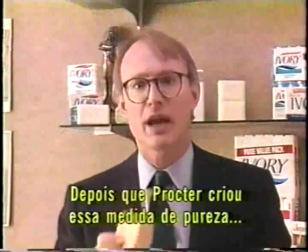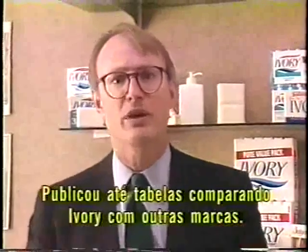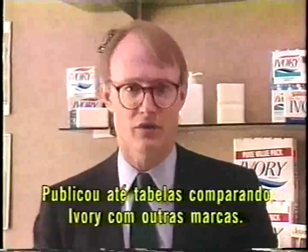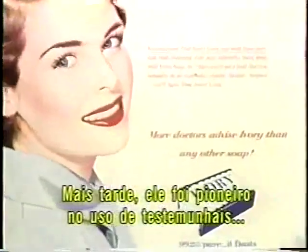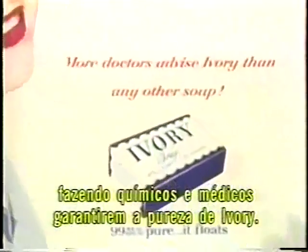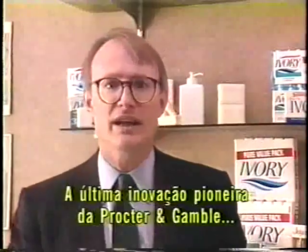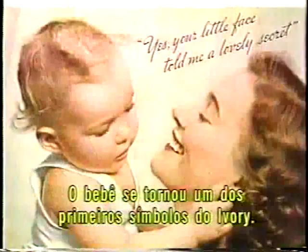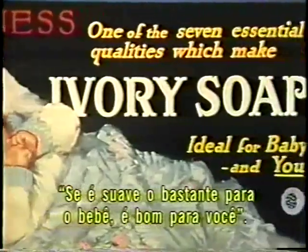Once Harley Procter had created this measure of purity, he aggressively used comparison ads with other soaps. In fact, tables appeared in magazines which compared Ivory to other brands. Later on, he started very early to use endorsements. He had chemists and physicians certify the purity of the Ivory brand. The final early innovation in Procter & Gamble advertising was the use of the image of the baby. The baby became one of the early symbols of Ivory. Mild, if it's mild enough for the baby, it's got to be mild enough for you.